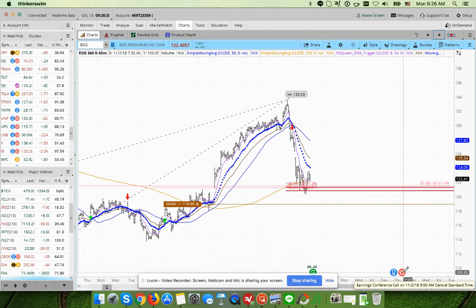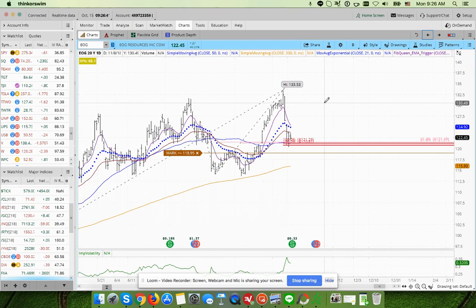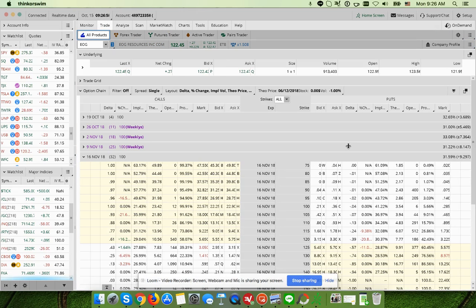What else we have? We have earnings coming up on the 2nd. Volatility is a bit high. So for a chart like this is where I would take a stab at doing a put credit spread instead of just selling a naked put. Because if you get 100 shares of this stuff put to you, then you need to have quite a bit of capital to cover all of it. And doing a put credit spread, it's actually not as hard as we think.